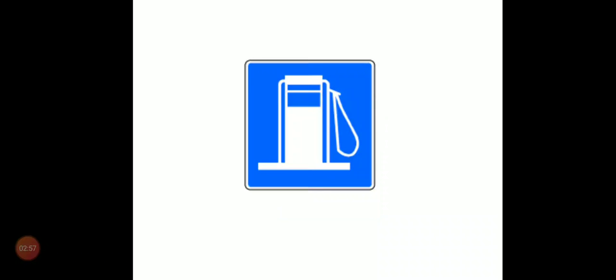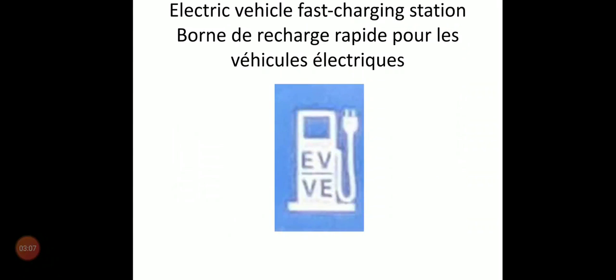This symbol means gas station, and this one means diesel gas. This new symbol means electric vehicle charge station, where owners of electric vehicles can plug in their cars to charge. This wrench means auto repair. This snowmobile symbol means snowmobiles can access a certain area or service, such as a hotel or restaurant that caters to snowmobilers.